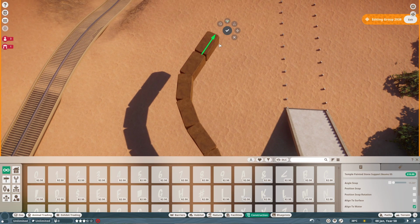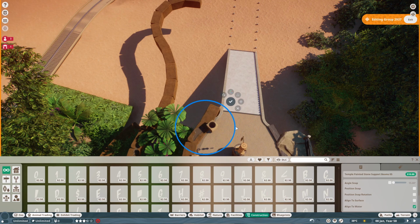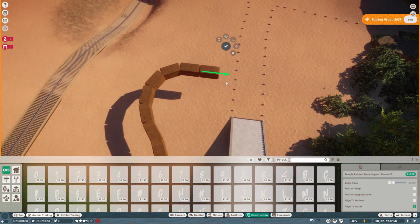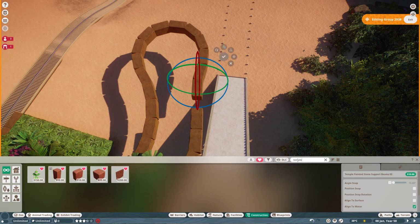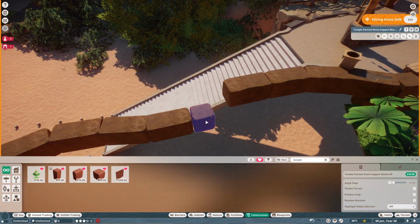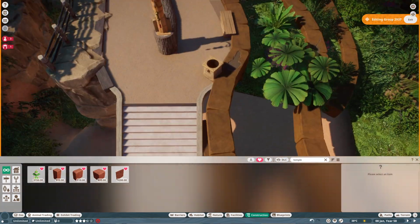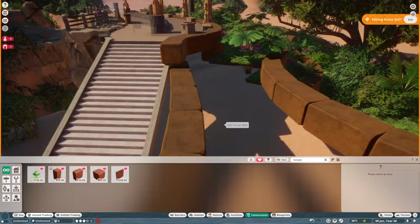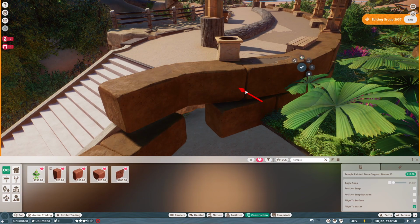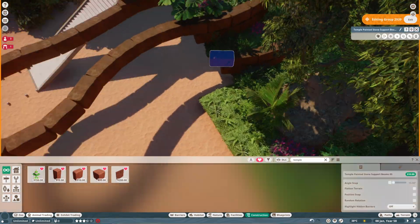And today we've got two habitats to show you, plus additional random details around the zoo. But what I'm working on here is going to be a giant anteater habitat. We're right outside of the grizzly bear habitat that's in the cave. If you watched the last few episodes, you'll know where we are.